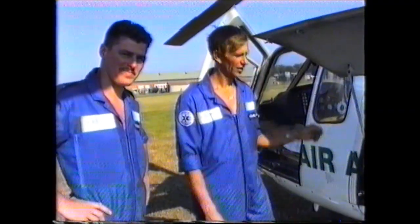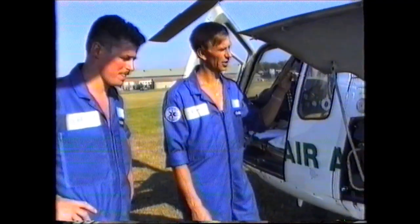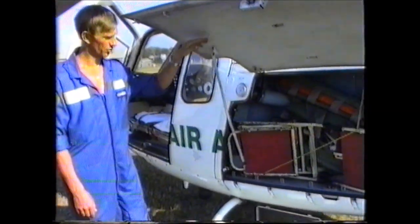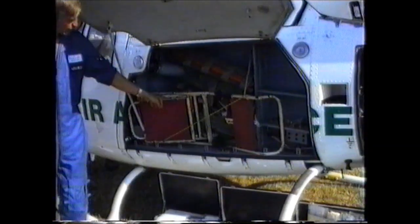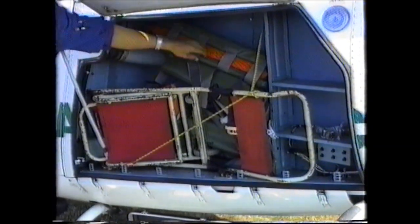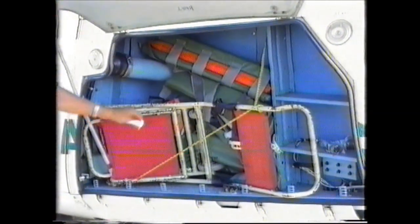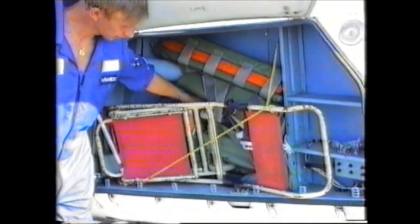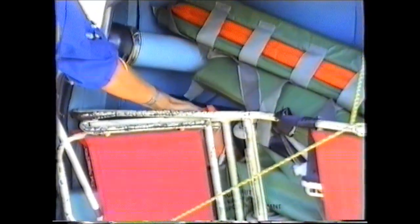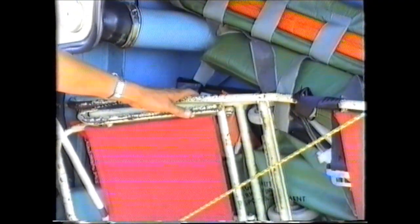Right, just to show you, after Mike's shown you around the inside, we've actually got several compartments which we carry extra gear in. You've just got the fold-away chair. These are actual splints to put on any fractures. Right in the back, we've got what they call a Donway splint, which if you need to see, I expect the ambulance men can help you out at any show.